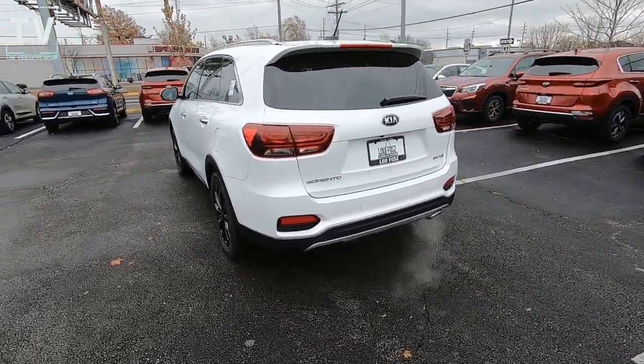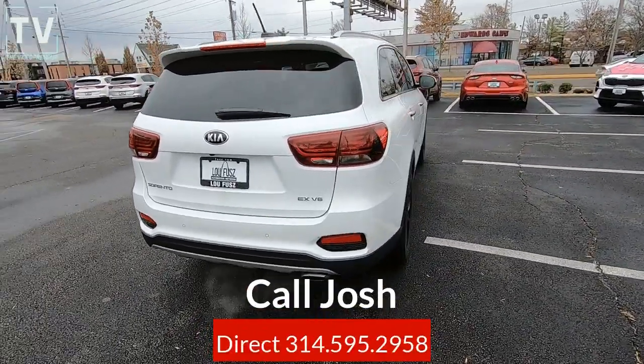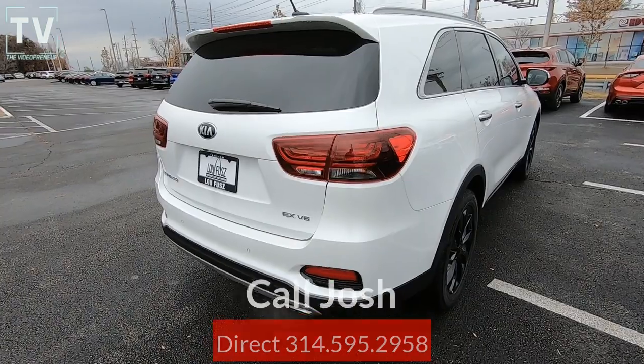It's offered by Lou Fusz KIA in St. Louis. For additional information or to arrange a test drive, contact Josh. His information is listed below.